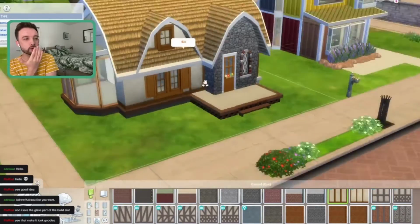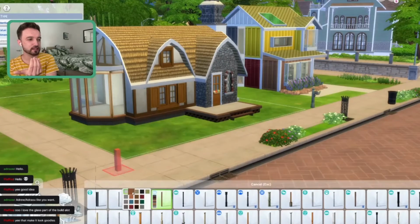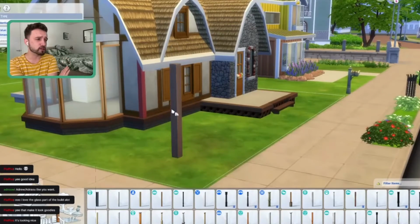And I think I really struggled with the wallpaper on this one, because a lot of the wallpaper is very automatic. I remember in The Sims 3, the wallpaper wasn't automatic, or if it was, it was better.